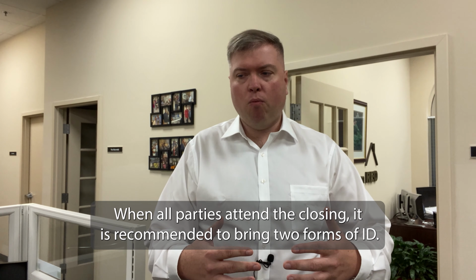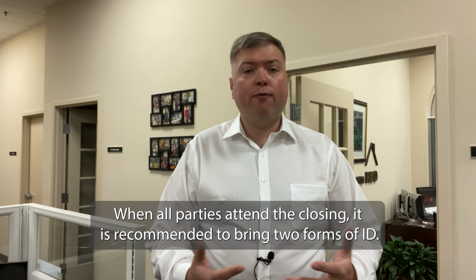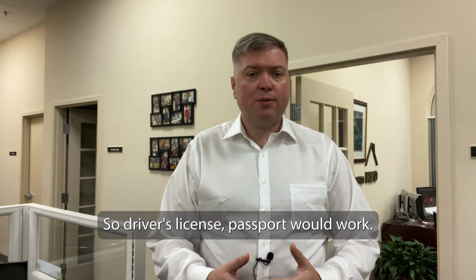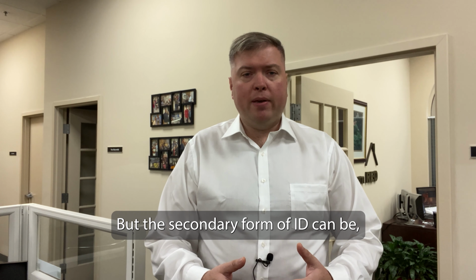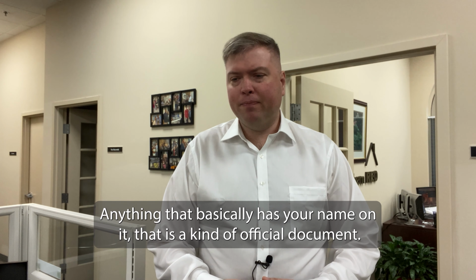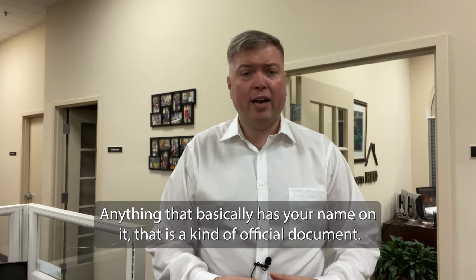When all parties attend the closing, it is recommended to bring 2 forms of ID, at least 1 picture ID. So driver's license, passport would work, but the secondary form of ID can be a library card, gun carry permit, anything that basically has your name on it that's a kind of official document.